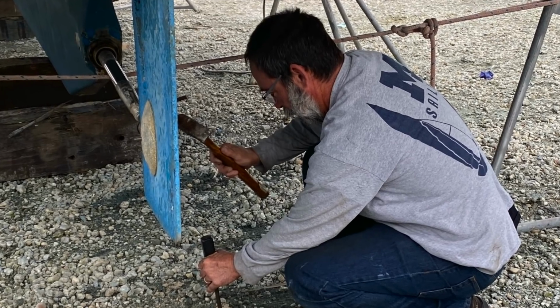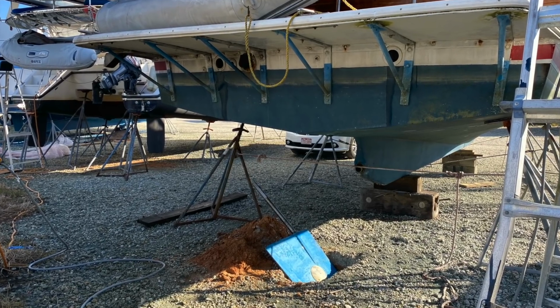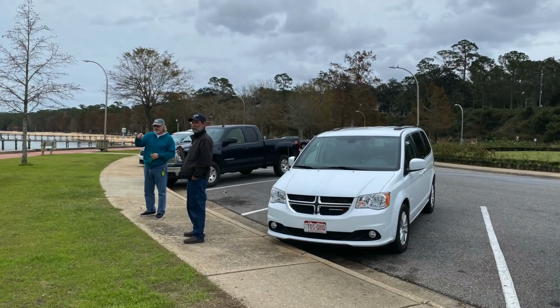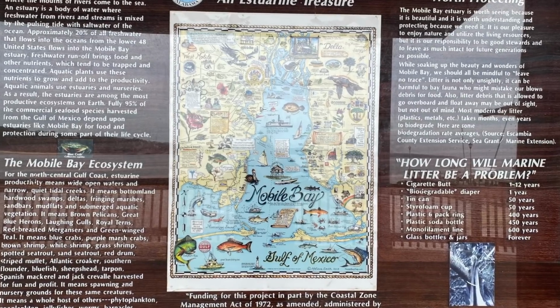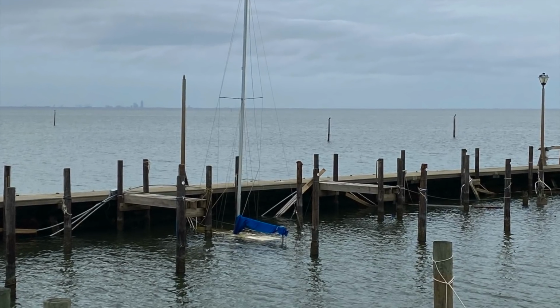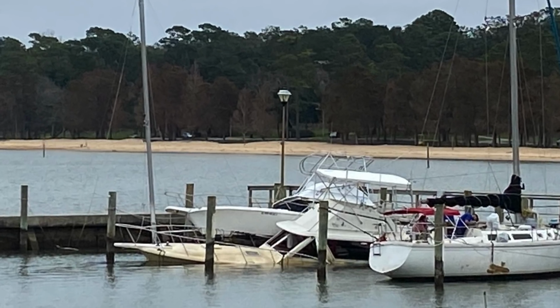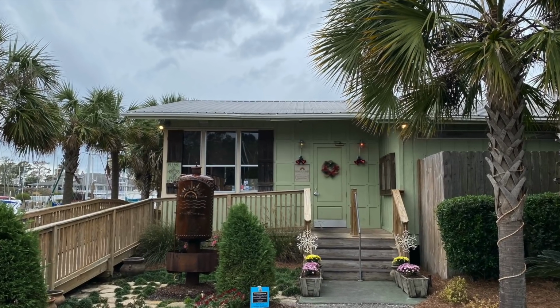Thankfully, a delivery captain that we know put it in perspective for us. He said every boat needs constant work and repairs, even brand new and expensive ones. On the positive, we again met up with Kevin, who we had traveled with on the river system. We decided to rent a car and drive over to the other side of Mobile Bay for a couple of days. We visited Fairhope, Orange Beach, and the Gulf Shores, all beautiful and worth the trip.